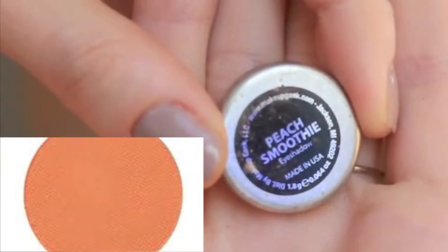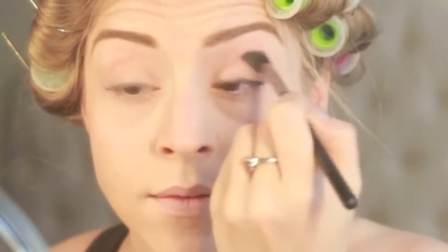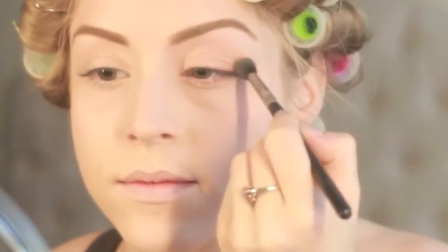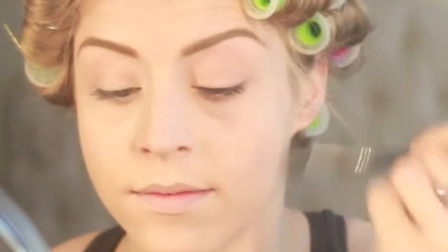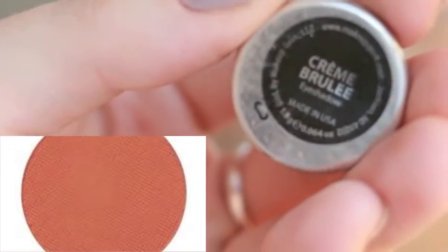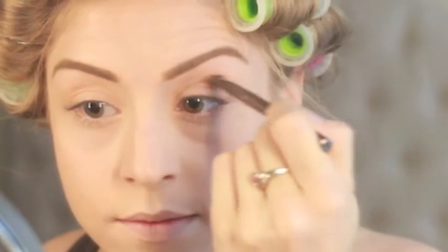Now I'm taking Peach Smoothie by Makeup Geek. I'm sorry I don't have proper shots of the actual colors. I just forgot to flip the pans around like a dumbass. Sorry. But we're just putting this all over our crease area. Don't worry about being super precise because this color is just a shade darker than your actual skin tone to help define the crease. And then we're taking just 1 shade darker than that, Creme Brulee, maybe 2 shades darker.